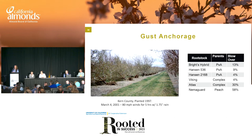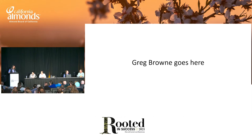So if you're in a situation where you might get heavy winds and heavy rain, especially the two of them together, where that saturated soil won't be holding the tree up as well, that's definitely something you want to pay attention to. And Greg Brown goes here.